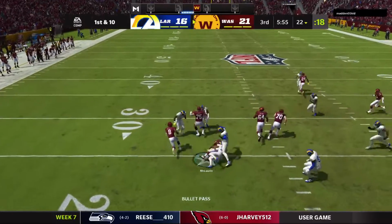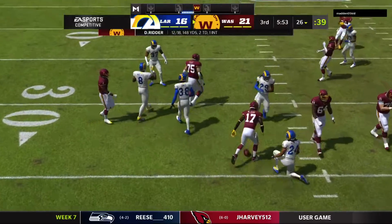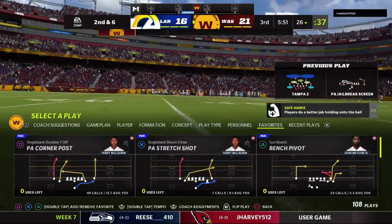This to McLaurin out on the left side. They'll contain him to just 4. 2nd down.